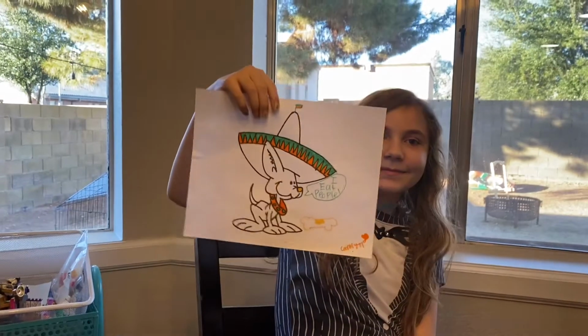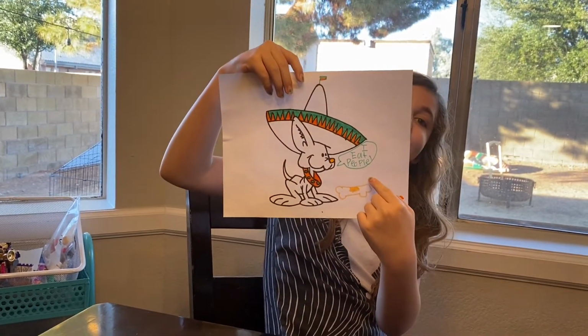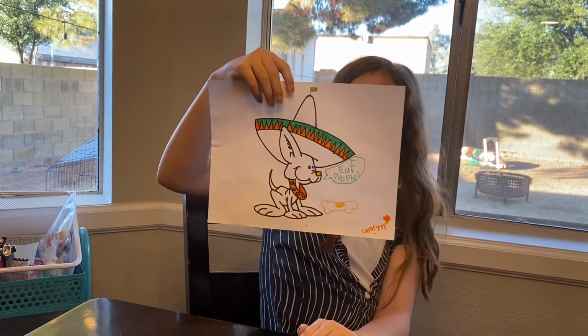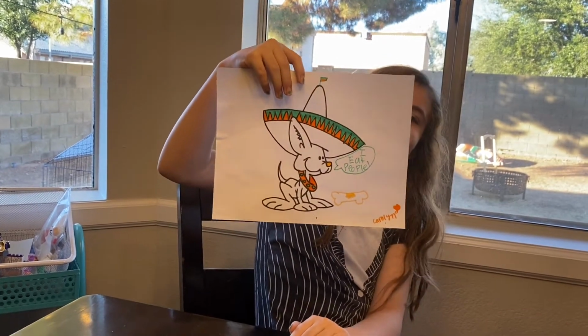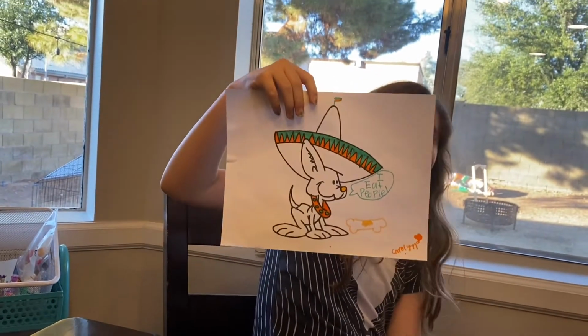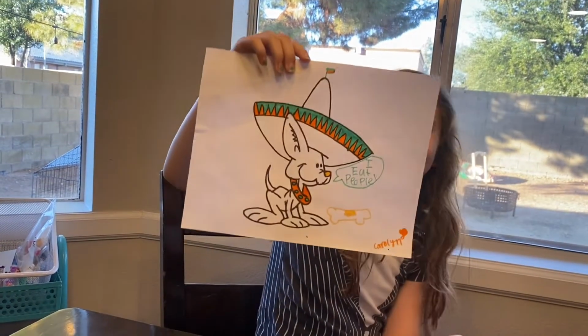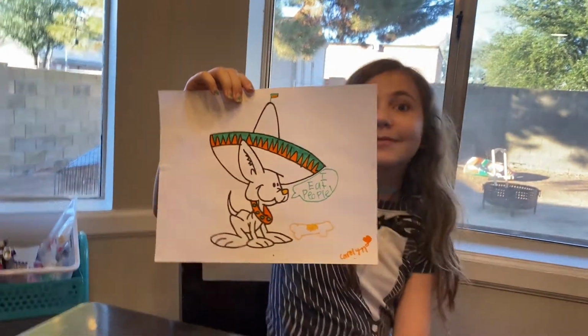So he's just a white chihuahua? Yeah, and look at what he's saying. What does it say? I eat people. Oh, what? Is it because he's teasing? No, he's just a man-eating chihuahua, apparently. Does he have a little flag on the top of his hat? Yep, for a little backstory, that's how he got his sombrero. He kind of ate his owners. Oh, so he's kind of like our old dog, Hank. All right. Good job, guys.